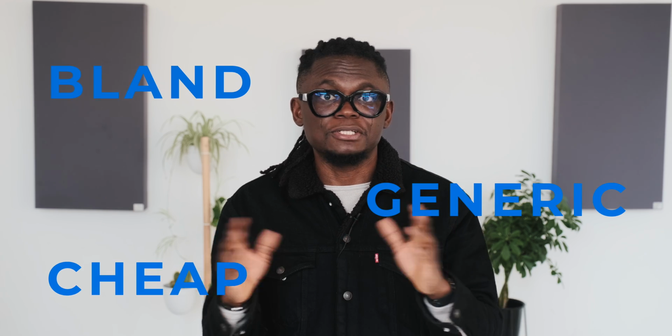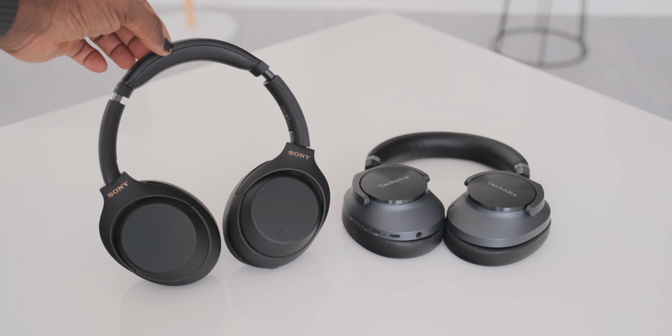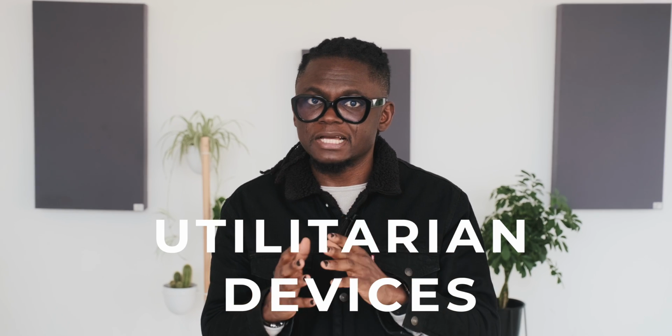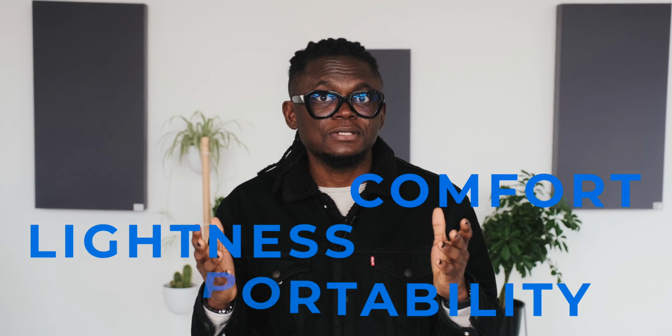When it comes to design, they both share the first impression of looking bland and generic like some cheap €25 headphones. The SONY XM4 even more so due to its low profile design. Yet both of these headphones come off as utilitarian devices. That is to say, their design focuses on functionality. And in this case, we are talking about portability, comfort, and lightness. And they are also durable to some extent.